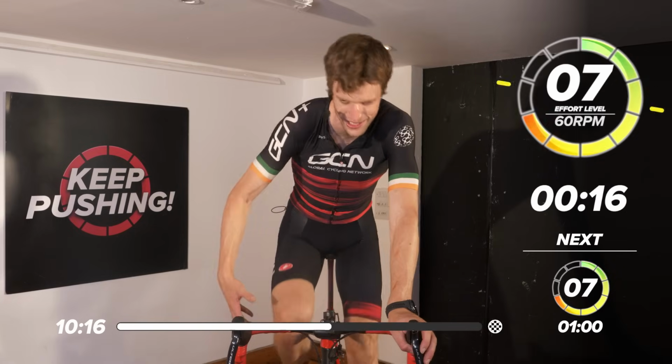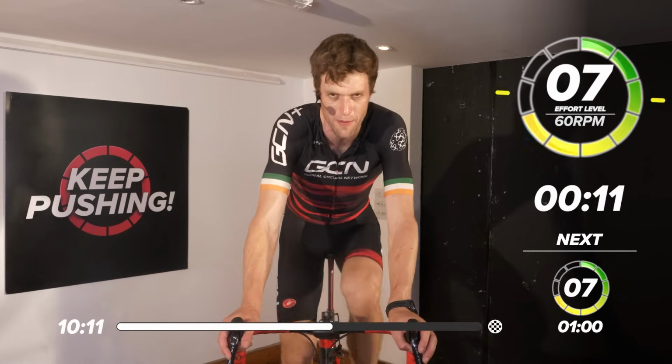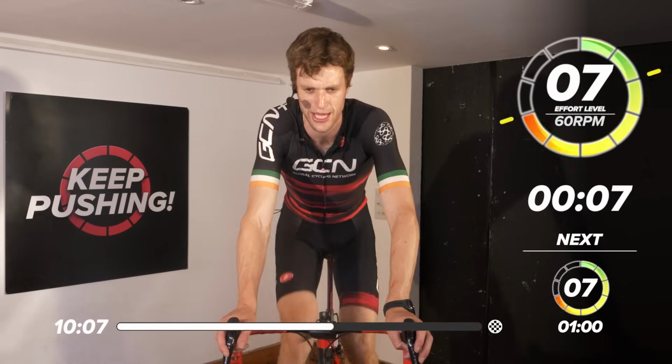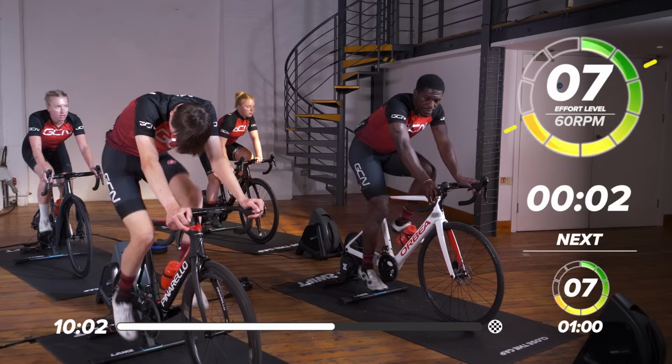Making sure the resistance is set right on your trainer is really important here. So you might need to notch the resistance up a bit, just so you're able to put the right amount of force down on the pedals. As you can see, it's still a hard effort, still getting the sweat on.